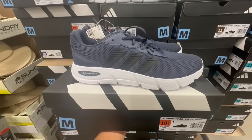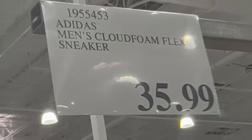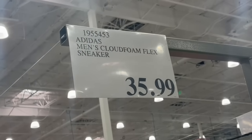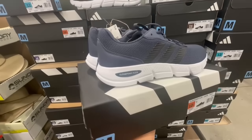I also came across these shoes for men. These are also by the Adidas brand, but they're called the Cloud Foam Flex sneaker. These are going for $35.99, and I will say I did spot whole and half sizes for them. Costco has these in 2 colors. They did bring them out in navy blue and also black on white.